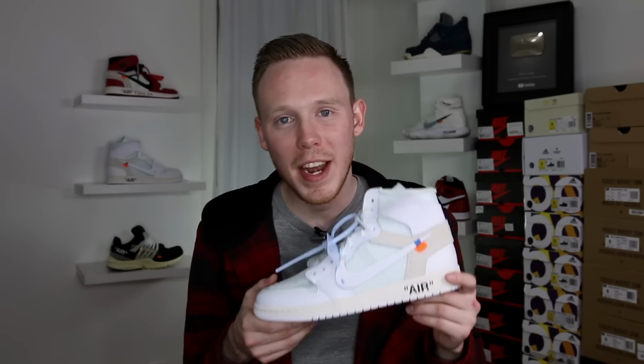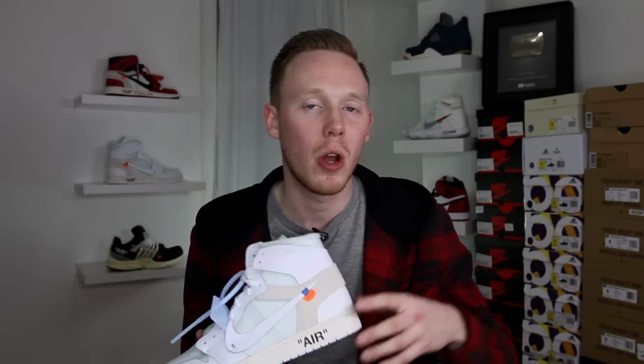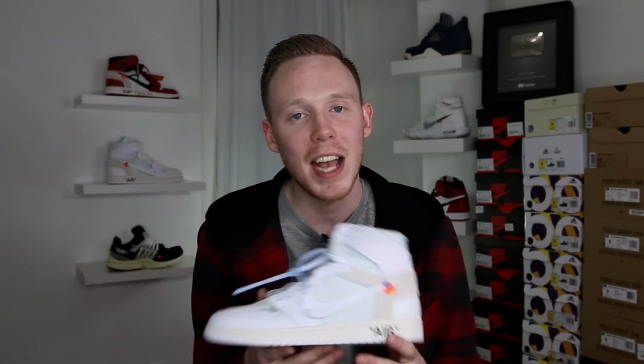As for fit, the Off-White Air Jordan 1 fits just like any other Air Jordan 1. For me, that's true to size. What I would suggest if you've never owned a pair of Air Jordan 1s is go to your local sneaker store, try a pair on, find the size that fits best for you, and then go with that size when you buy your pair of Off-Whites.